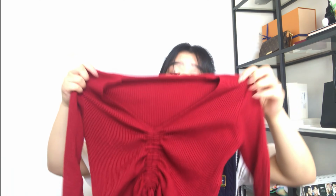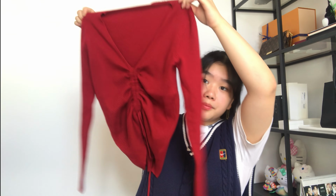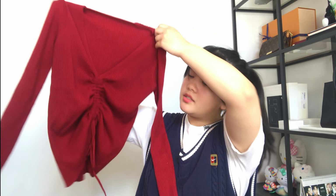So it's really nice. It's a really pretty V neckline. It looks just really nice. It's really pretty. It does look like a skeleton at the moment, but it's really warm, so it's not for the summer. Maybe for the fall and the winter it will be really nice.